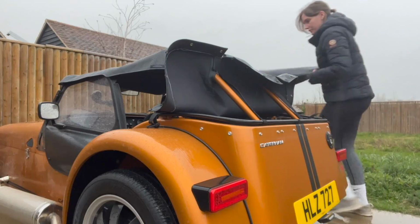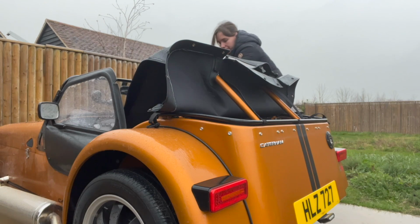So, huge recommendation. Ideally find somewhere with a garage or somewhere to store it under shelter, just so you don't have to be messing around with the roof all the time.